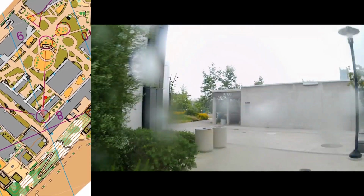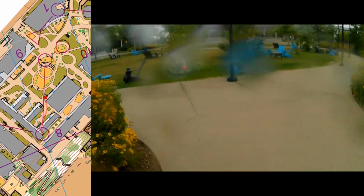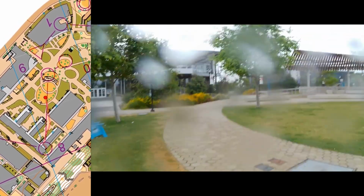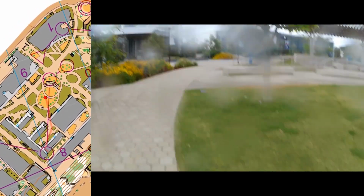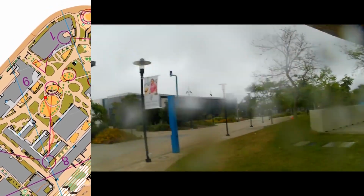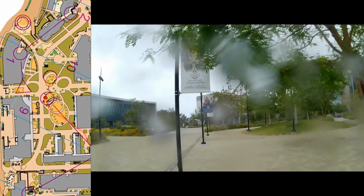Now, heading back the way he came and trying to find control number 9. Cutting across the lawn, right to it. There it is. And now moving on to control number 10.